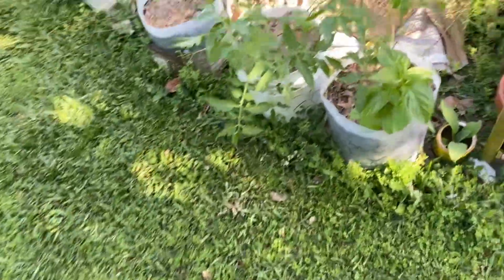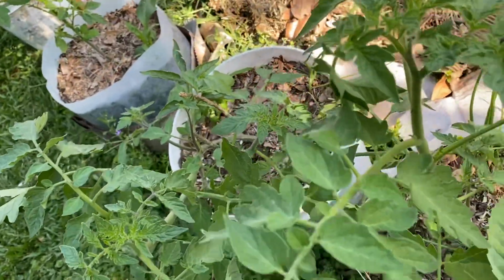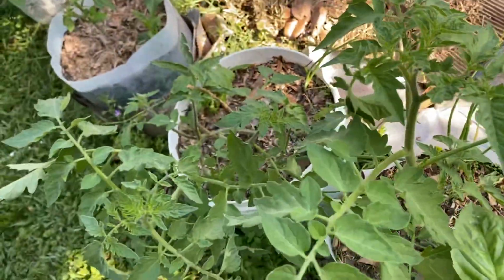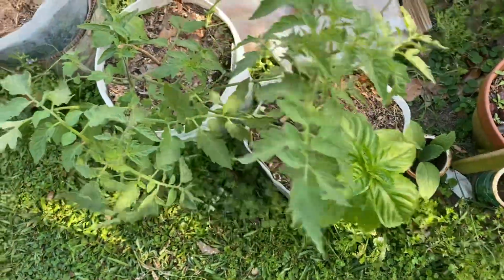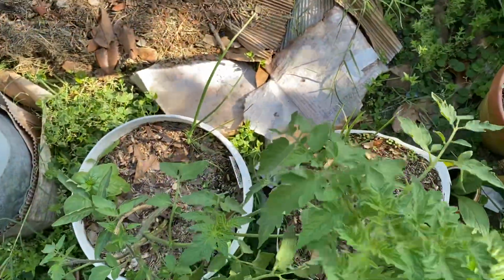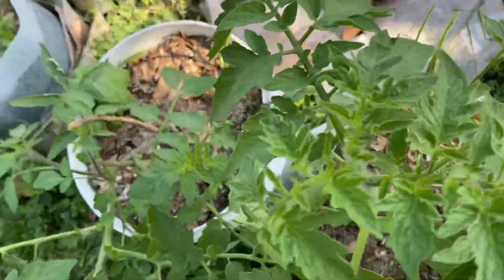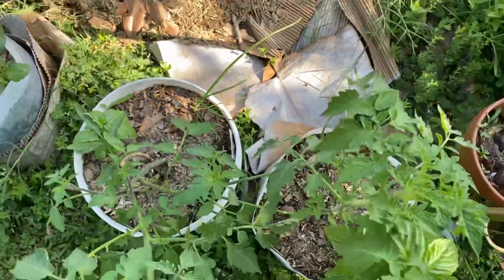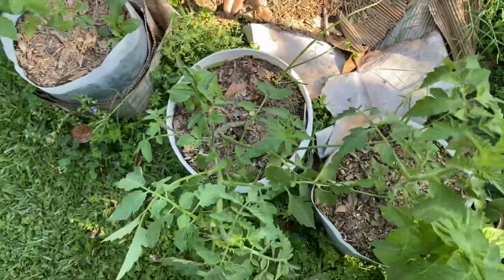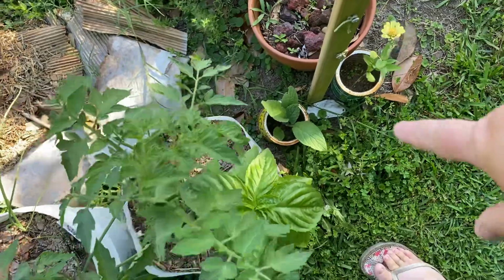And then I've got some tomato and basil over here. Polish pastel tomato is that one. And sweet basil. And then I have an onion in there too. Forget what onion it is because I don't think I wrote it down. I didn't. We'll see. We will see. Envy zinnia and a borage.